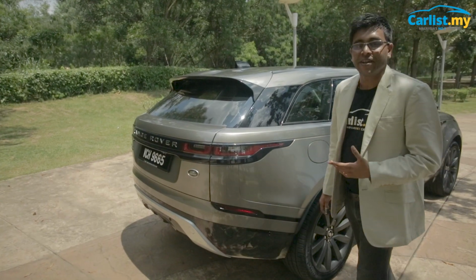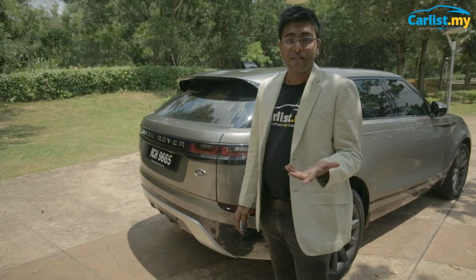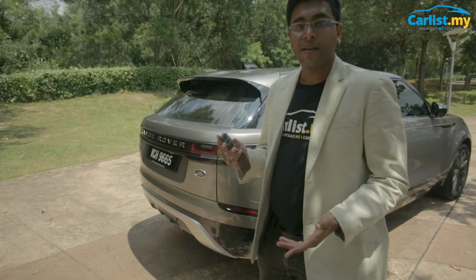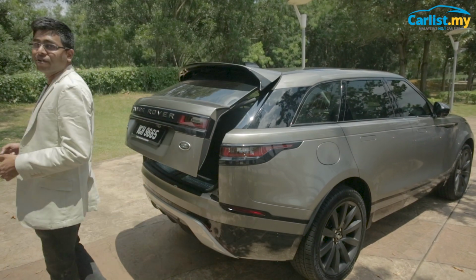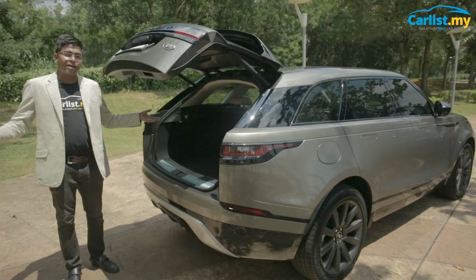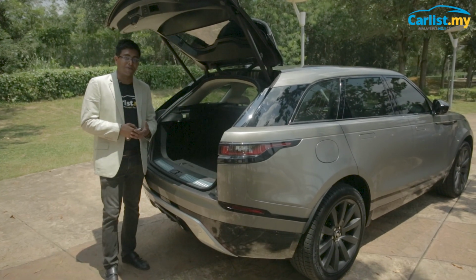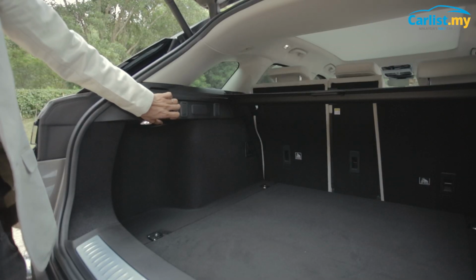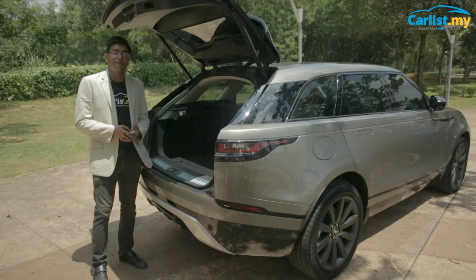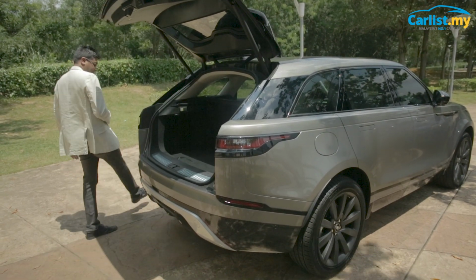Another handy feature of the Range Rover Velar is its hands-free boot release. Now you don't need to unlock the car, just have the key with you, swipe your feet at either end of the rear section, and voila. Inside you have 632 liters of boot space, and if you need more, there's this handy lever over here, just pull on it and it lowers the rear seat backs. To close up, all the same.